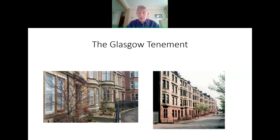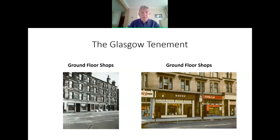It's got the red sandstone on the ground floor at pavement level, and the upper floors above that are in blonde sandstone. And that's quite an unusual mix in Glasgow. You don't see that terribly often. That one, incidentally, is at Whitby Street up in Parkhead area.